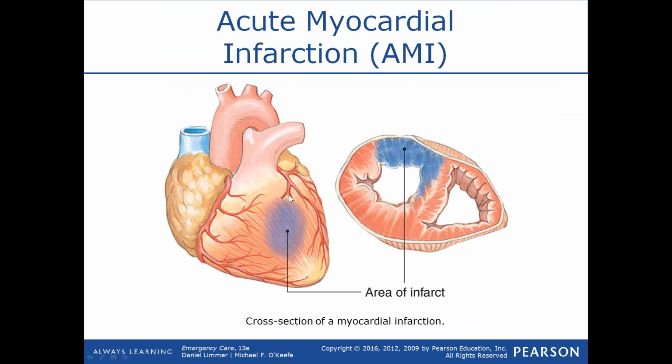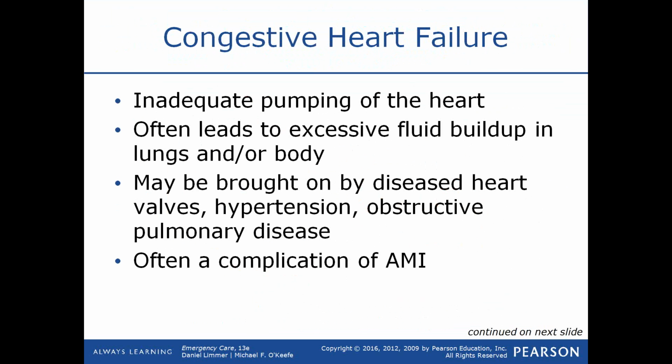Let's say that this vessel was occluded by a thrombus or a blood clot that formed in there as a result of coronary artery disease. The death or damage of the muscle starts on the inside and works its way to the outside. When it's completed, which takes about 6 hours, all this tissue is dead. And dead tissue does not conduct electricity, nor does it contract.